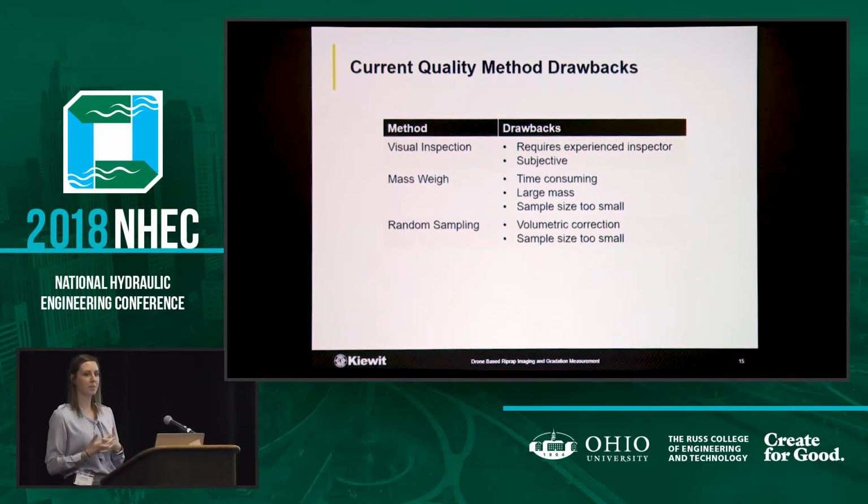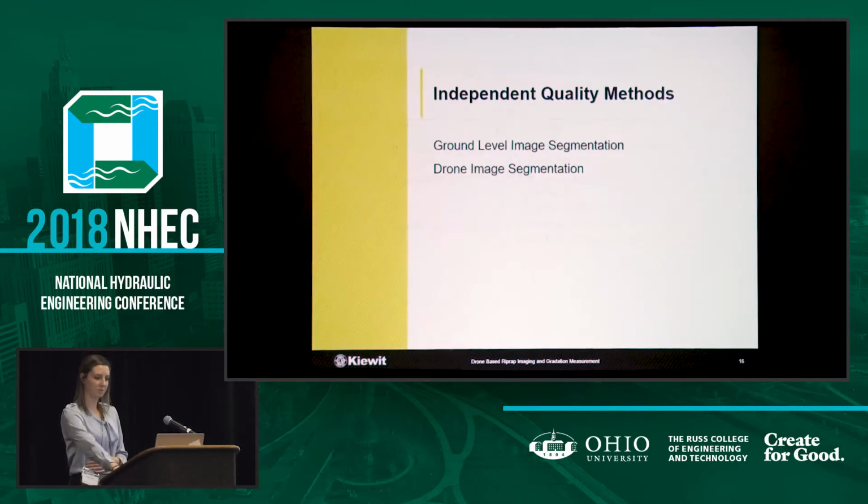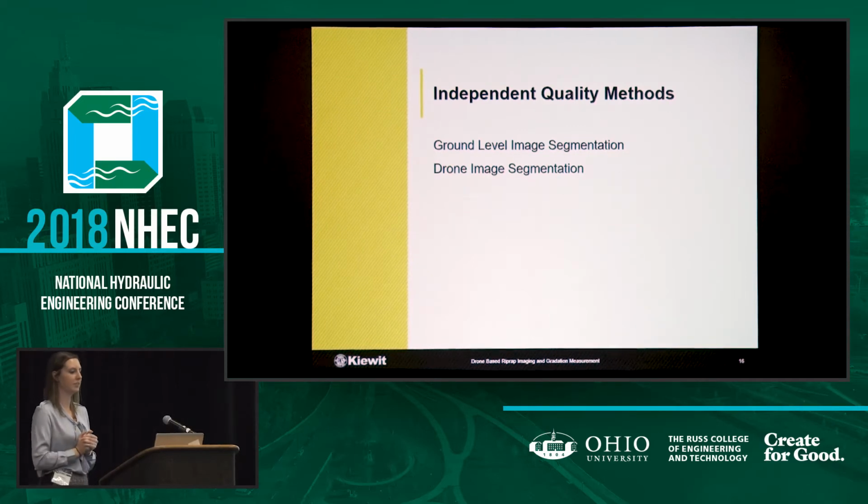The mass weigh is time consuming, and you also have a large mass that you're putting into a truck, and then you have to drive to the weigh station and then drive to the site. And then random sampling, you have to perform that volumetric correction, and for both of those, the sample size is just too small to be reliable. So when the district called us, we performed our own independent quality methods.